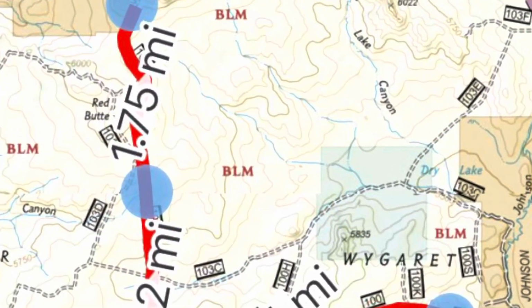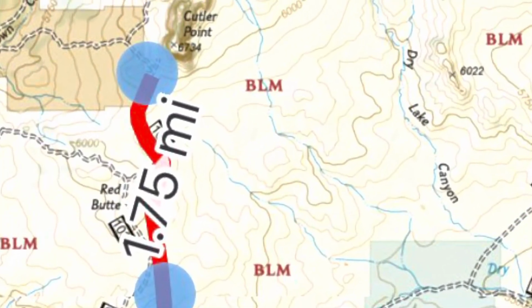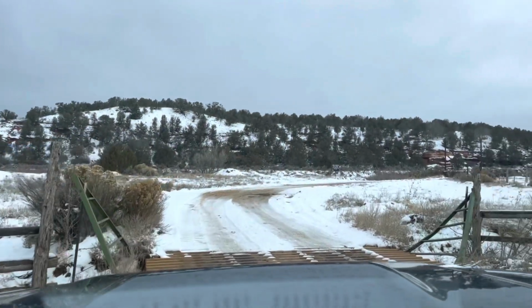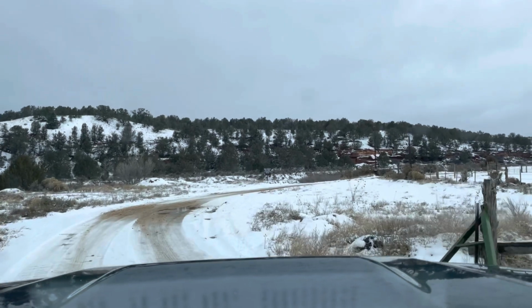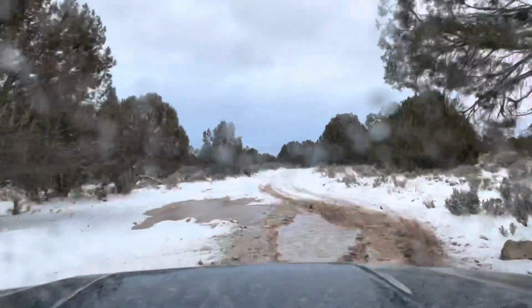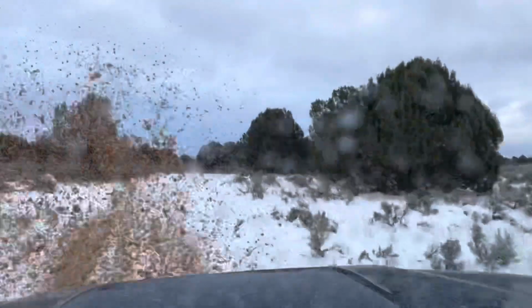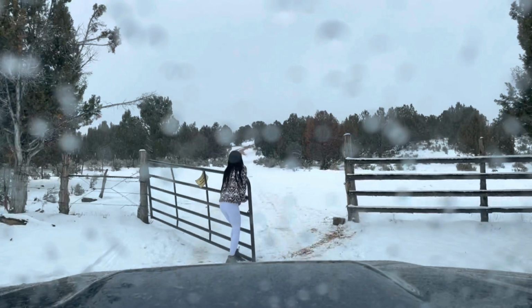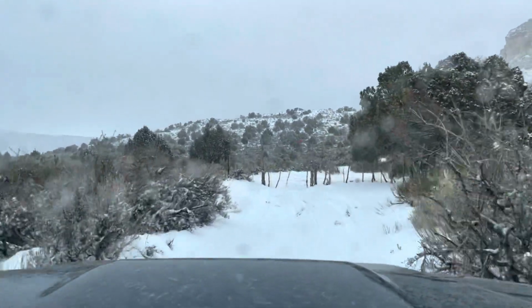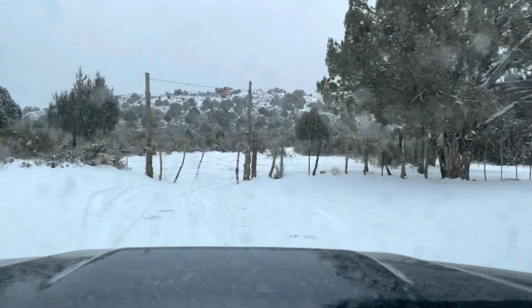Still having plenty of time in the day, we headed to Cutler Point. You can get there from Peekaboo Canyon, but with the snow, we decided to approach from the east up Johnson Valley Road and take the 100 to 103. This off-road approach was a little longer. We encountered two gates. Tiffany struggled with the first one. What a dick I am for not getting out and helping her, huh? But don't worry, the second one, I got out and gave her a hand.